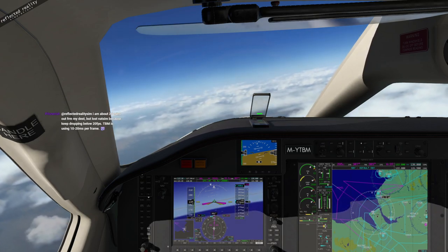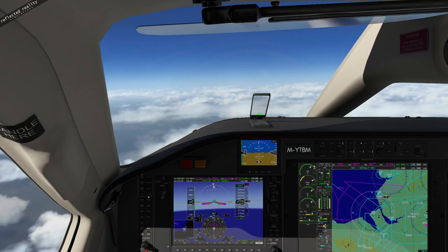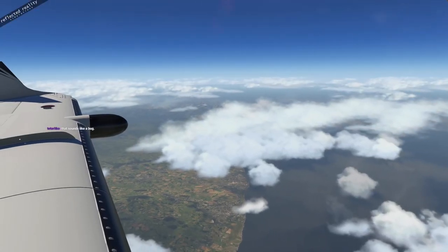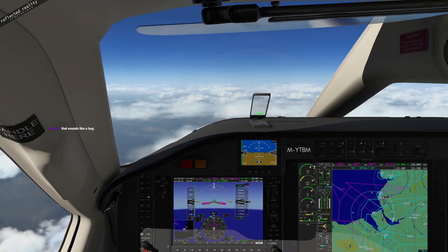Pilsner, you lost VATSIM because it keeps dropping below 20 frames a second. Oh my goodness. I only have an issue at that point at Birmingham, where it's got those two orthos loaded, the ortho and the textures.